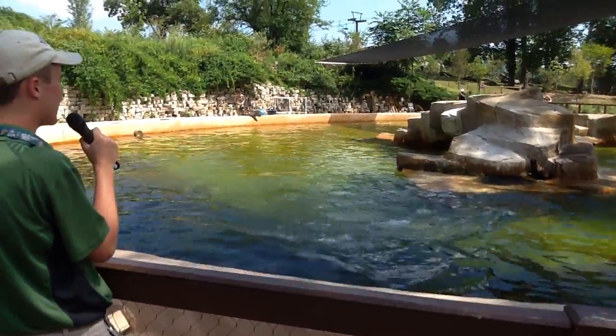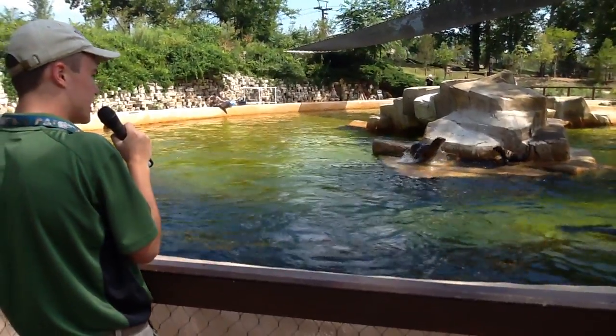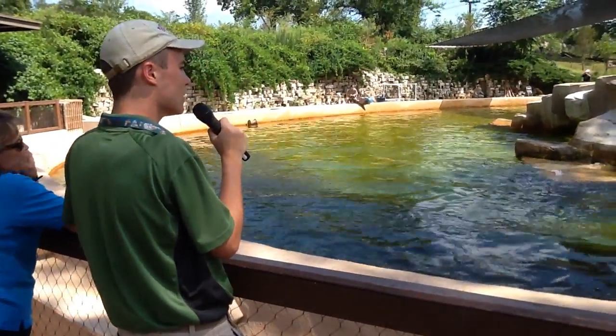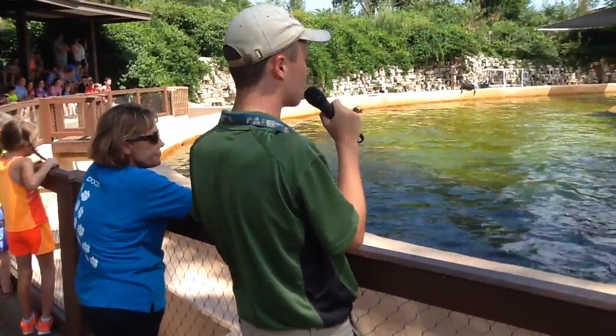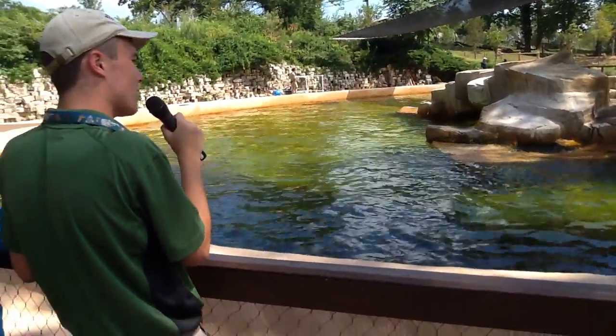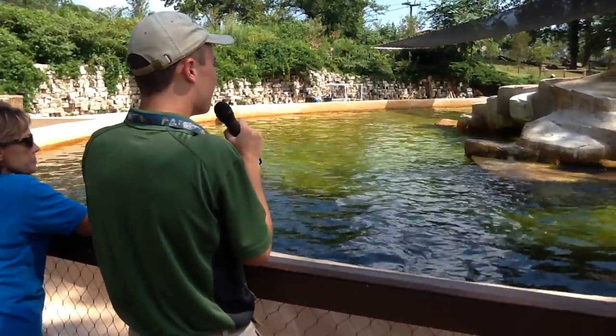And finally, we train our animals focusing on natural behaviors. In the wild, once again, our California sea lions would be spending much of their energy focused on getting their daily diets. Luckily for the sea lions here in their pool, they receive their daily diets from their keeper and nutritional staff. And so a large part of our training is focusing on exercising our animals and having them move their bodies just as they would if they were in the wild.